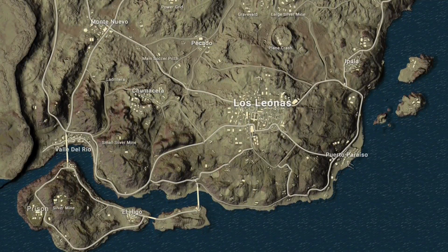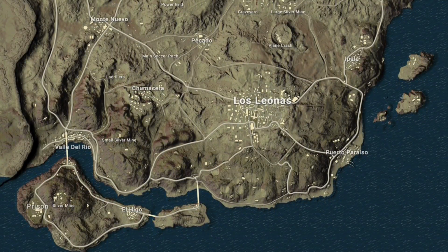So if you want to check out that full map, you can zoom in to full resolution and everything. I've linked it down below. It's definitely worth checking out. I'm a huge PUBG fan and I play way too many hours of that game. So you guys should definitely check that out if you're like me. But anyway, now let's move on to the next news report on today's show.